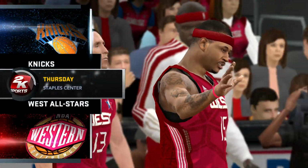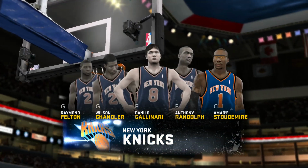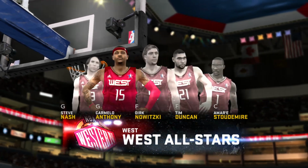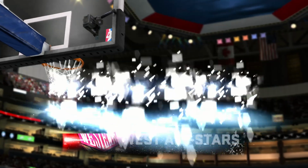So a look at our starters for the Knicks. Felton is out there with Wilson Chandler. Then there's Gallinari. Then it's Randolph and Stoudemire. And for the West, Duncan out there with Nowitzki. Then it's Anthony. Then it's Nash.